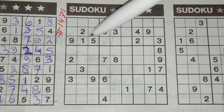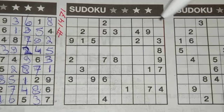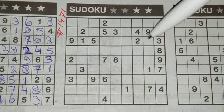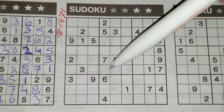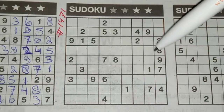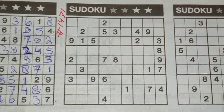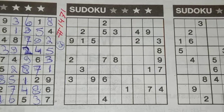We have here 4 plus 3 is 7. 7 plus 4 is 11. 11 plus 2 is 13. Plus 2 is 15. Plus 4 is 19. Plus 2 is 21. Plus 3 is 24. Plus 2 is equal to 26. Yes, correct. So let's get started.